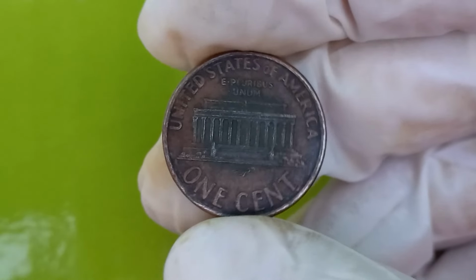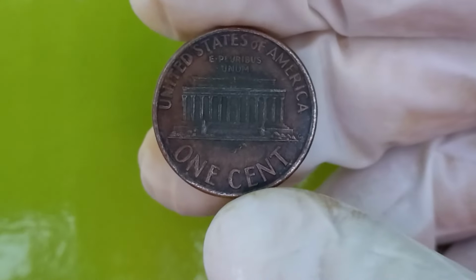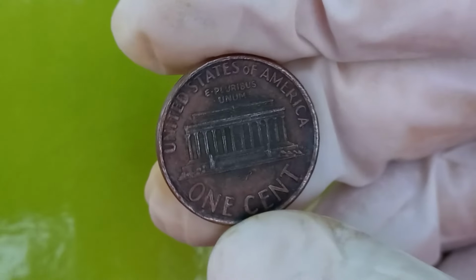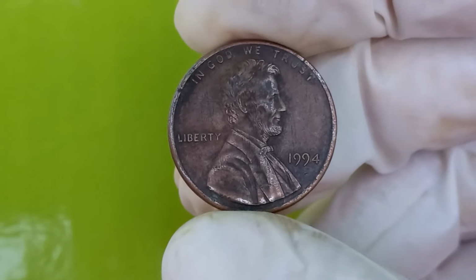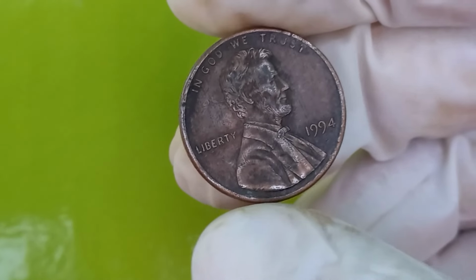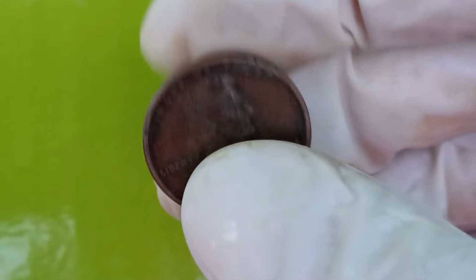Now, let's talk about the potential value of the 1994 No Lincoln penny. As I mentioned earlier, this rare coin is currently valued at around $1.8 million. This staggering price tag is a testament to the coin's rarity and demand in the collecting community. Given its unique status and historical significance, it's no wonder that the 1994 No Lincoln penny commands such a high price.